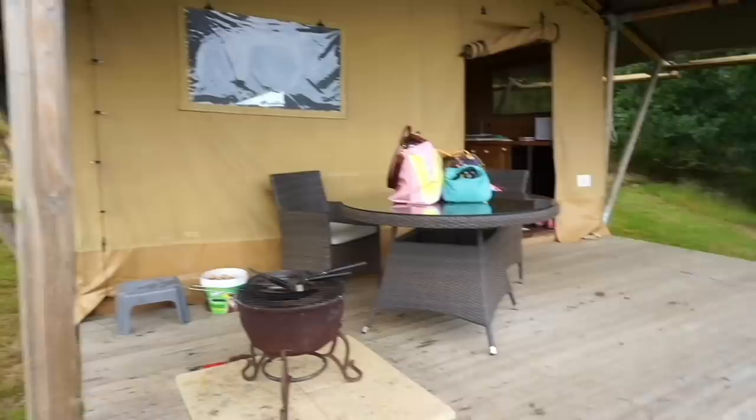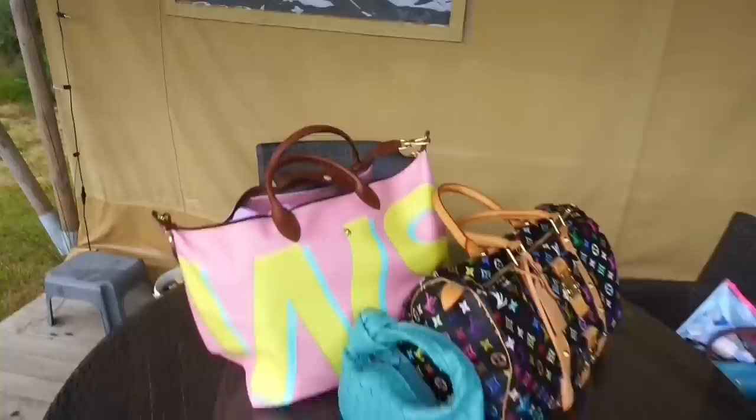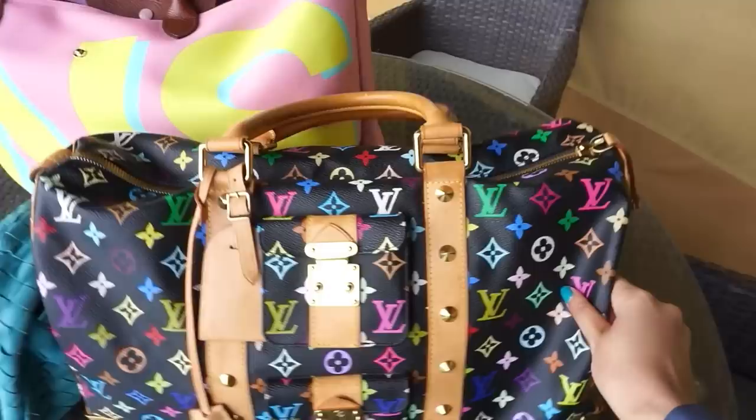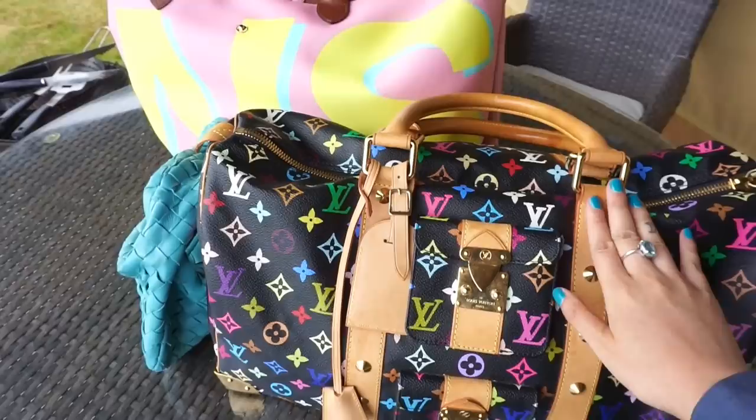But here's the tent. Lots of nice space. There's a little barbecue there. I brought my Longchamp with me, as well as my multicolor Murakami Keepall. I'm obsessed with this. I just wanted an excuse to bring it with me. Since we took the car, there's no weight limit or whatever, I was able to just pack very comfortably.